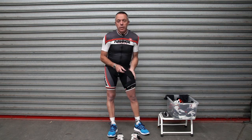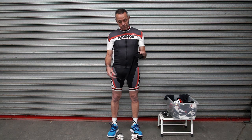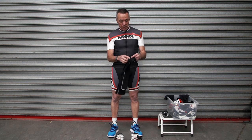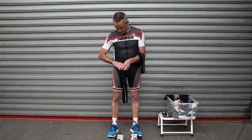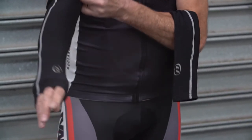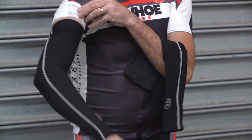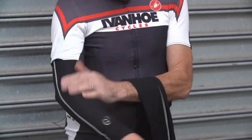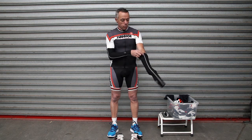The days are a little cooler. You can get an item called arm warmers. So it's just a sleeve that covers your bare skin. Just pull them on, roll the sleeve up. The arm warmer goes under your jersey, and instantly you're protected from the cooling breeze.